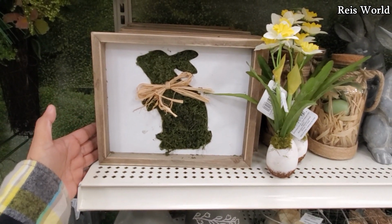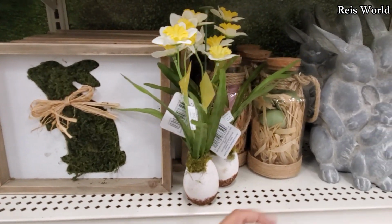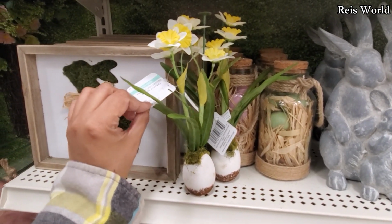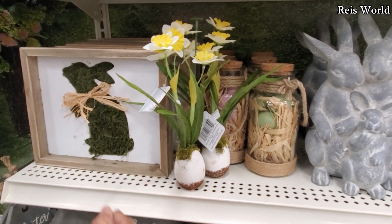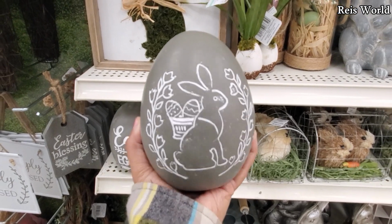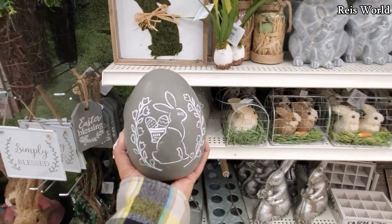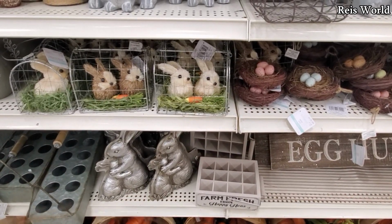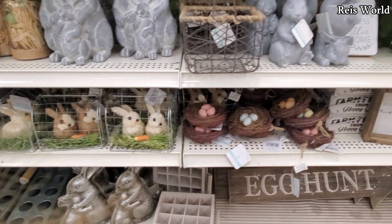You have your moss bunny. And I remember in school we did a project with the egg and grass. Only $5.99 here. Oh, here's another one. That looks pretty cool, actually. And my favorite are going to be the chocolate bunny molds. Oh my gosh, really, really cute.